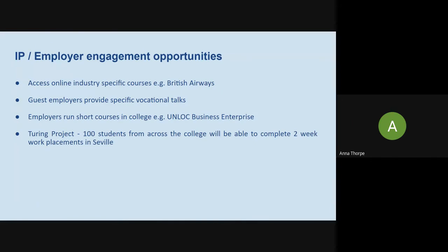We also arrange employers to run short courses to benefit students. So for the last 3 years, we've worked with Unlock, a company running business enterprise courses. And this has been primarily for our business, IT and media students. And they were able to adapt this course online during lockdown, so it's been really successful. And we'll be running these again next term.